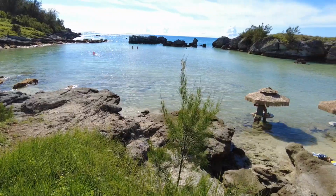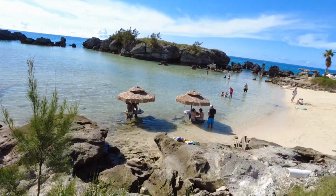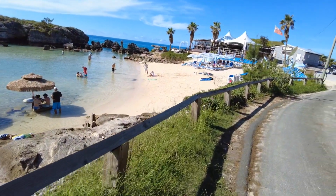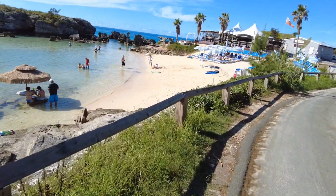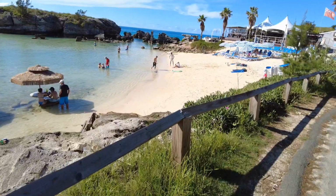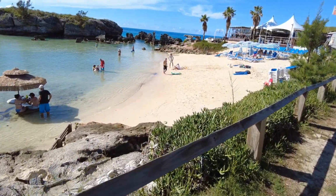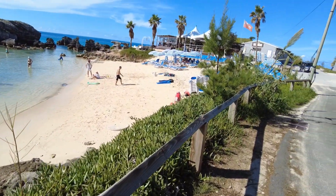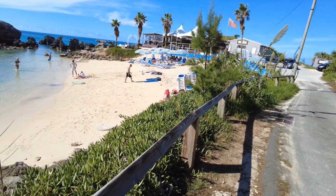I've reached Tobacco Bay, which is a popular spot for tourists, with all of the amenities they would need to enjoy themselves for a day at the beach, particularly the tourists that are staying at the eastern end of the country down here in St. George's. So yeah, this is Tobacco Bay. I've just decided I would take a break at the Tobacco Bay concession. So I'm relaxing for a minute, having myself a little Coke.